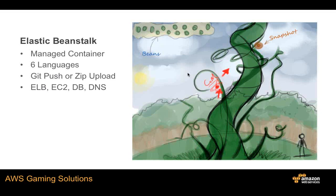Beanstalk will actually take care of all of that for you, and all you have to do is just upload your code. And another side benefit is you get a nice web dashboard that shows the current version of your code running, allows you to roll back to previous versions, shows you the status of all your services, gives you a nice central location to look at.